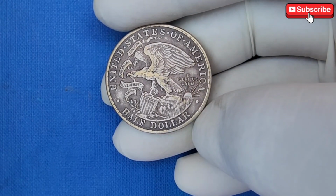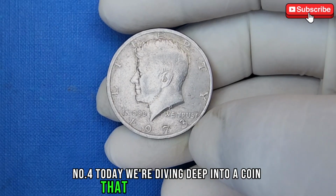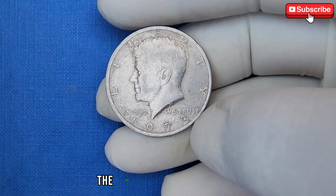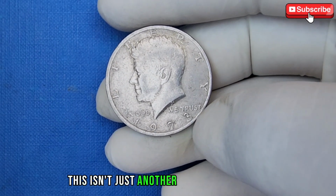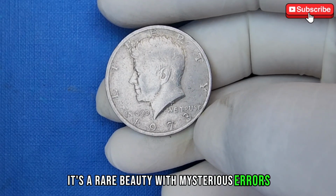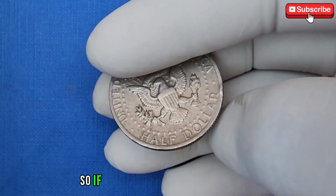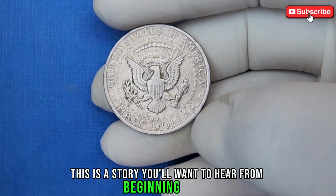Number 4. Today, we're diving deep into a coin that many people overlook, but true collectors know it holds the potential to be a massive treasure, the 1973 Kennedy half-dollar. This isn't just another coin from the past. It's a rare beauty with mysterious errors, limited high-grade examples, and a rich history that makes collectors go absolutely wild. So if you're someone who loves coins, this is a story you'll want to hear from beginning to end.